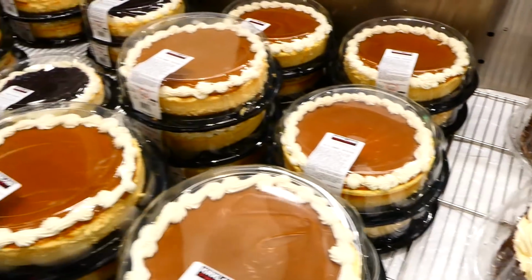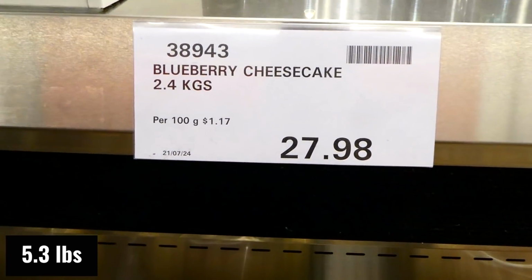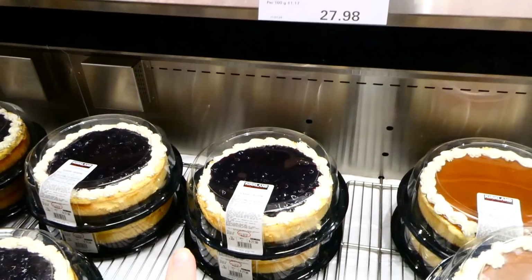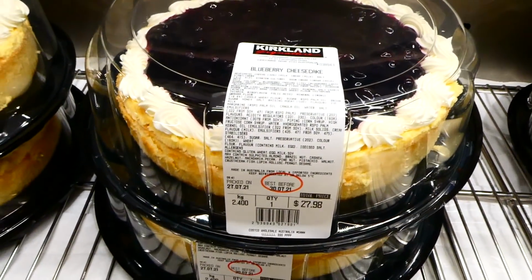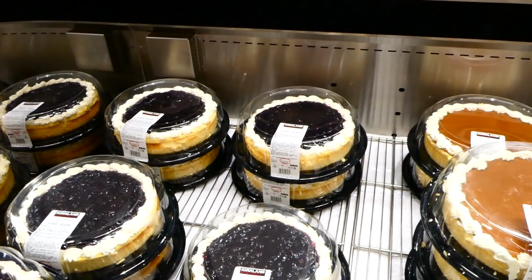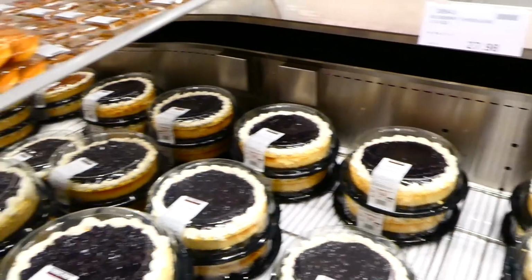and some whipped cream topping, and then they've also got blueberry cheesecakes on manager special for $29.98. So they're both the same. And the blueberry one is 2.4 kilos. So you've got the blueberry pie filling on the top, which is a cheesecake base. Those look really, really yummy. And I've heard that if you slice them and put parchment paper in between, like the frozen ones that you could buy, the cheesecakes, they'll freeze really well.